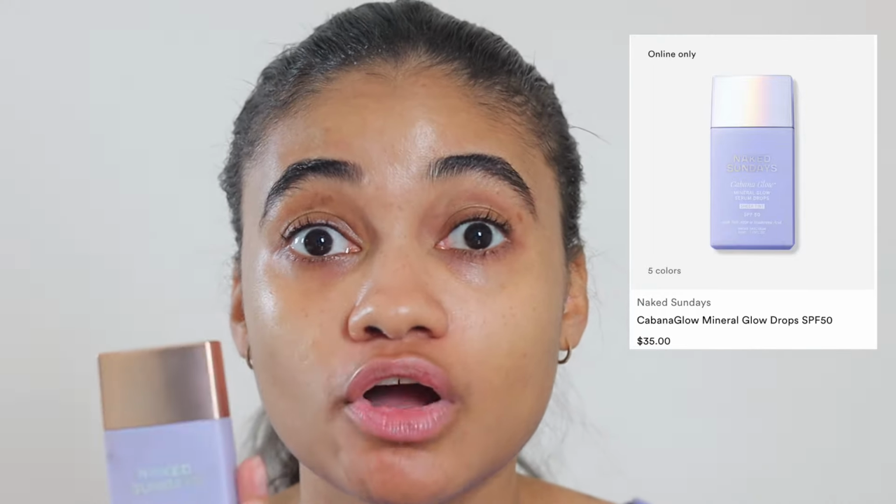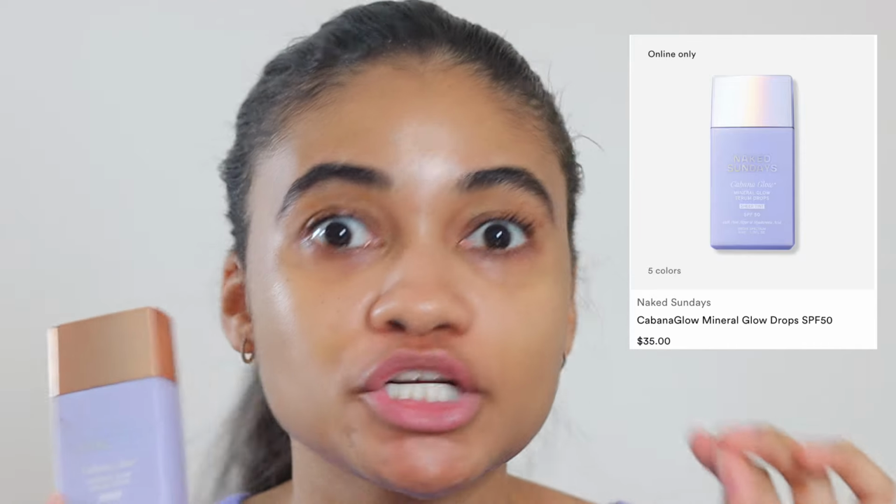I got the shade Bronze in this, and they have a bunch of shades. I actually just saw that they're going to be available at Ulta really soon, which made me really excited because it just makes it so much more accessible to be able to go and get it at Ulta. However, I think it might only be online. I might be wrong. Hopefully this will be available at Ulta by the time this video goes up.